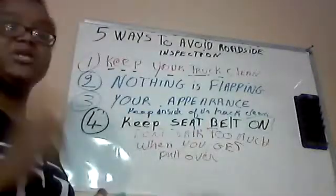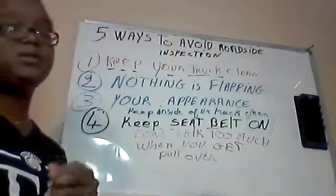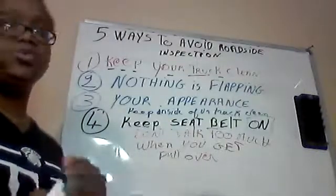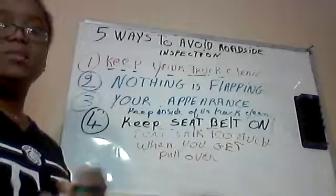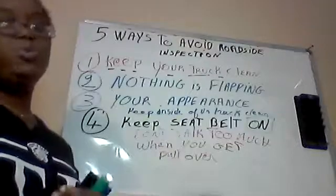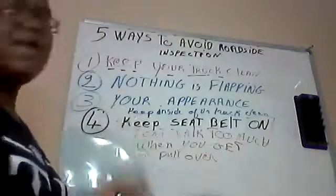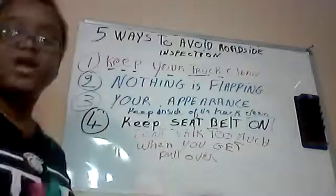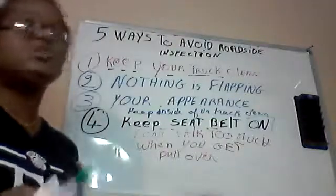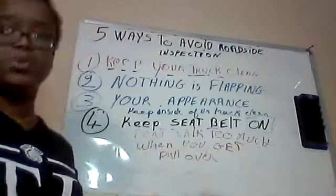The DOT inspection is not if, it's when, because you just have to do your best to be ready, because most likely all trucks will get pulled over. So when it happens, some people freak out, they panic, and they start talking. They give way more information than they're supposed to.